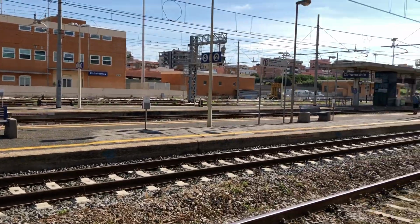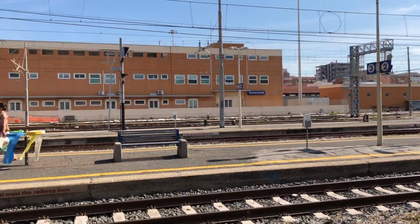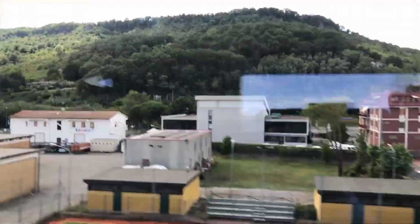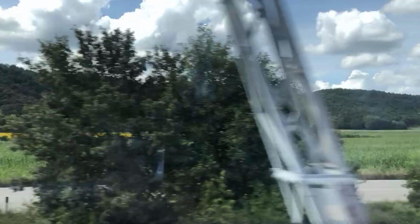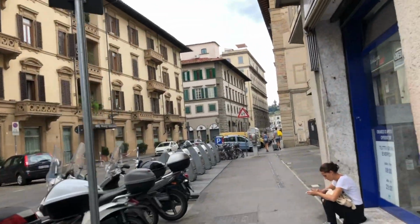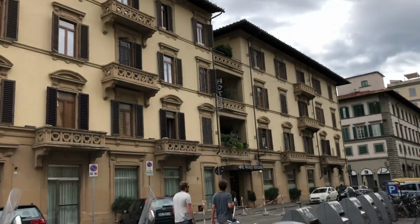The train station. We're going to be taking a train to Florence. You've already left the cruise, and now we're just waiting. How to pronounce it? It has a weird Italian name, but it looks really nice and big.